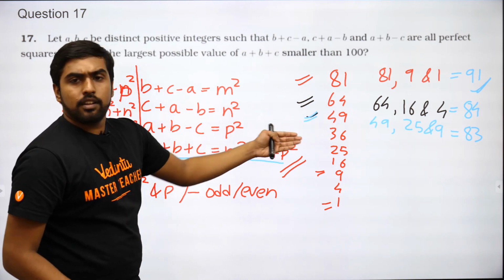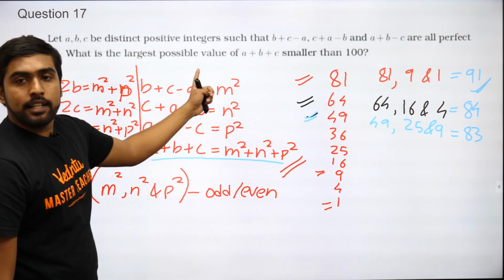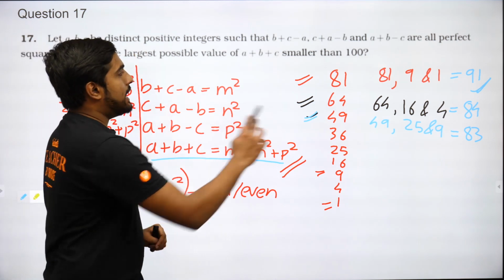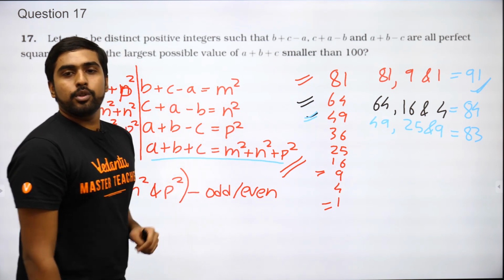So we'll be able to get even more values. But why did we stop? We stopped because the question asked us to find the largest possible value. That's why the answer is 81, 9 and 1, and the sum will be equal to 91.